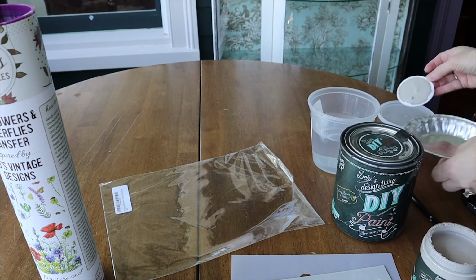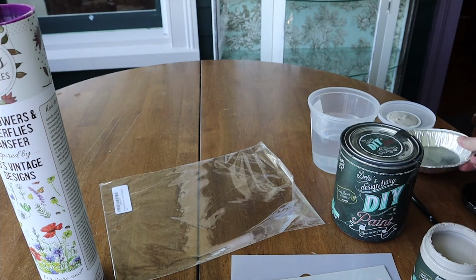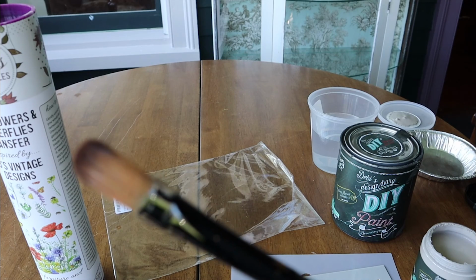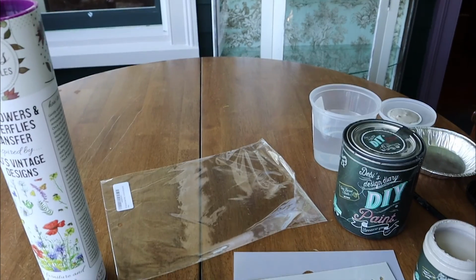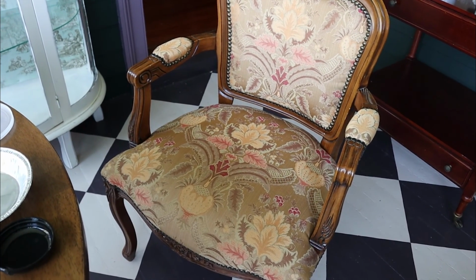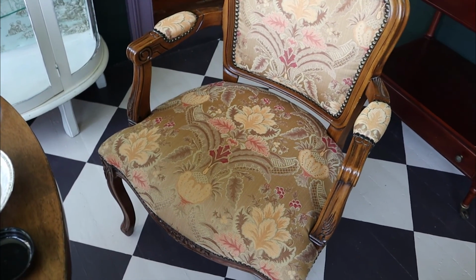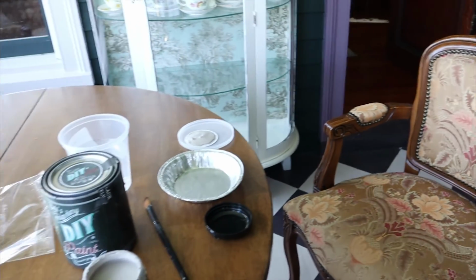And from all the other YouTube videos I watched, they pretty much say to wet the upholstery first. This brush here I'm going to use in case I have to get into crevices that I can't reach with the other brushes. But most videos that I've watched say to wet the upholstery first and then use diluted chalk paint, and then I guess adding layers as it dries, let it dry and then add more layers.